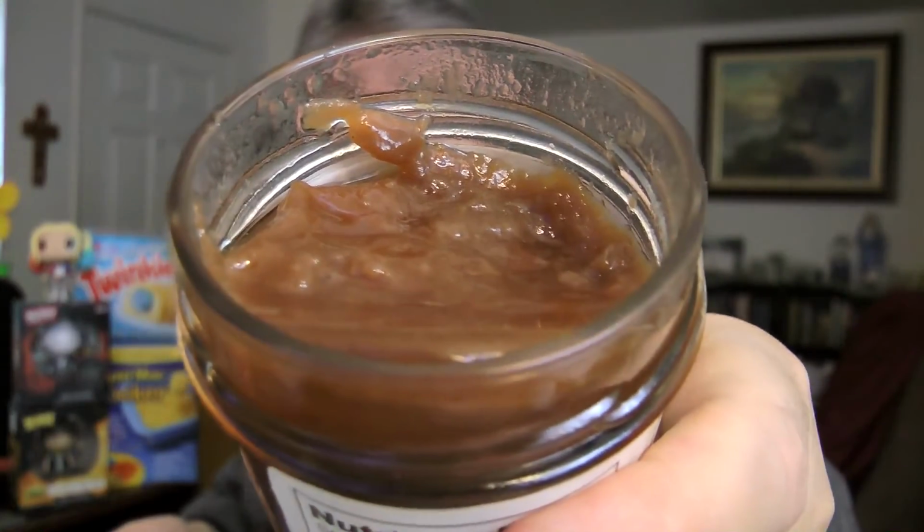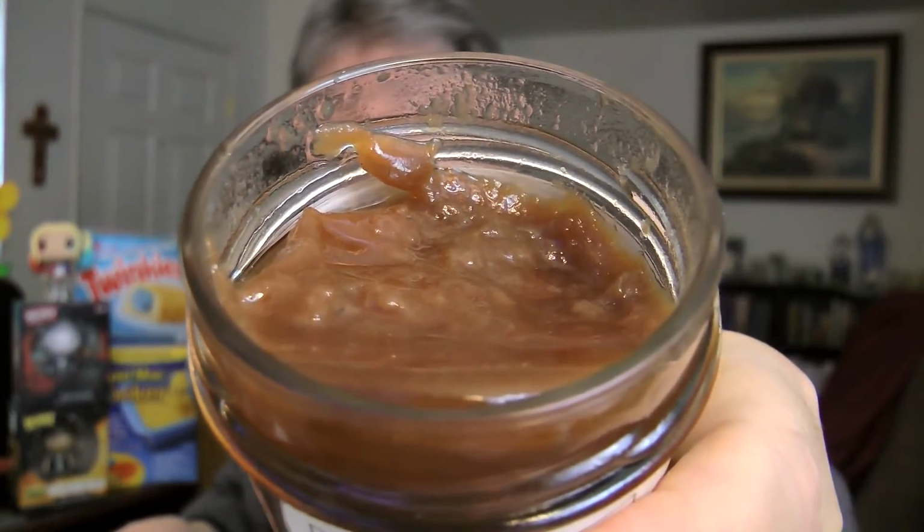Can't smell the bananas in here, can definitely smell the rum, and I get a slight hint of lime. And there is what Drunken Monkey banana spread looks like for you. Here's the texture on the spoon. Let's give this a shot. It's got the texture of a jam.